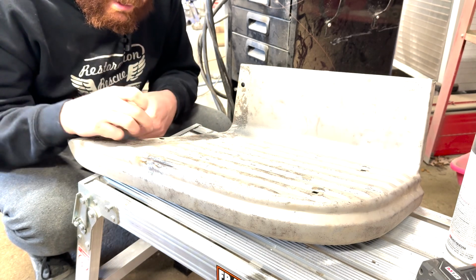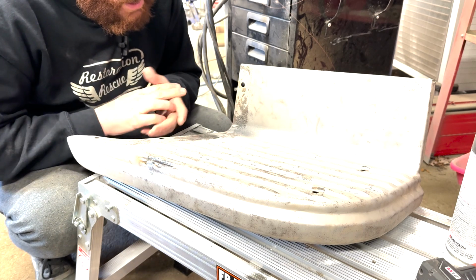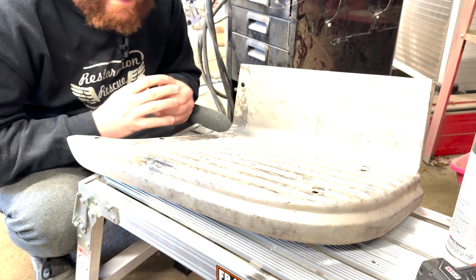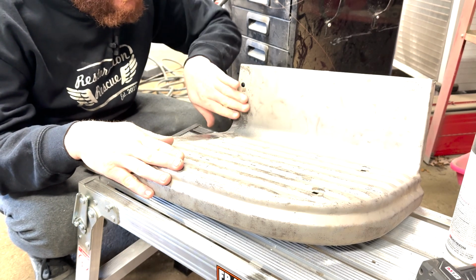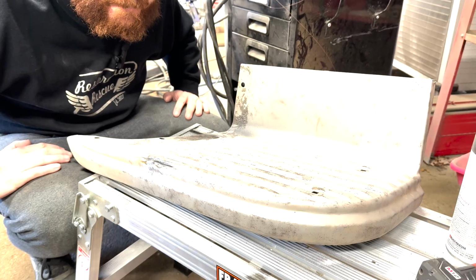Now, we have a little bit of smudge on here. We're going to clean it off, get it all good to go, and just get this thing ready for its first level of primer so that soon we can lay down a nice coat of paint. Now, everything is looking good. Everything is smooth. We're just going to scuff it up a little bit so it accepts our primer.